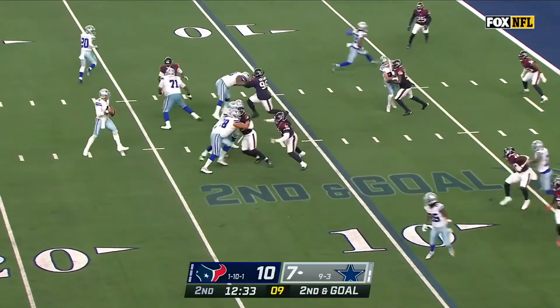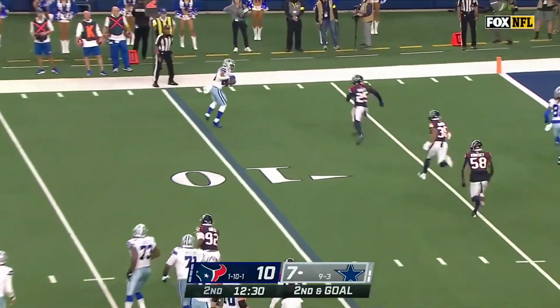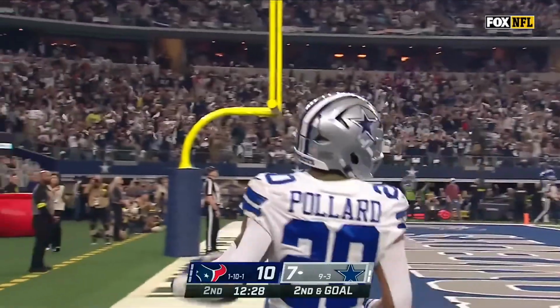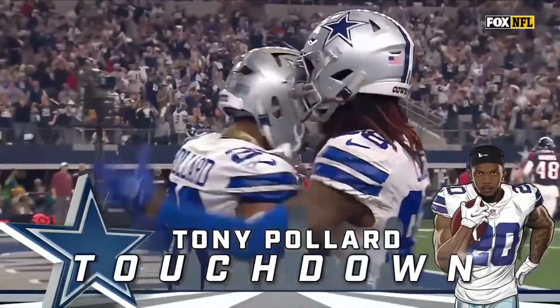2nd and goal. Prescott looking, checks it down. Pollard on the edge. King, he tiptoes out of the tackle and sideways slides in for 6.